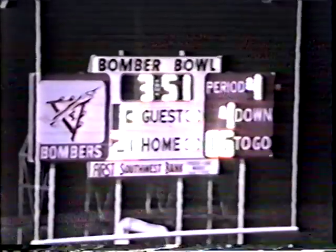This could decide the ball game right here, folks. A turnover on downs right now would put the Marlow Outlaws down in the grass, and, of course, at this time, it would really help the Frederick Bombers.